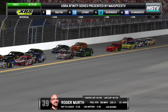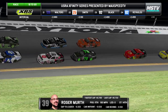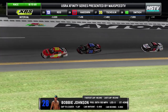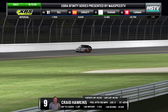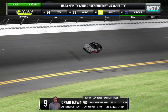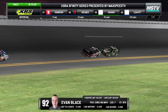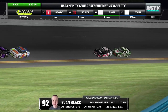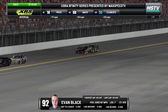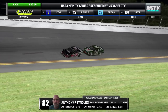Now Roger Murth, checking in with him here. He's back into it, back in 11th. What I was kind of concerned about was Bobby Johnson now with that damage. He's got it fixed up, but he is a lap down now. Craig Hawkins, 37th, all by himself. Oh, that's not good. Where is he? Evan Black. He is back in 23rd now after leading 7 laps and was a contender in the front part. Ouch. That's going to be tough to come back from. He's going to have to really hope something happens up in that front and close that gap up. He needs a lot of help there from Anthony Reynolds right now.